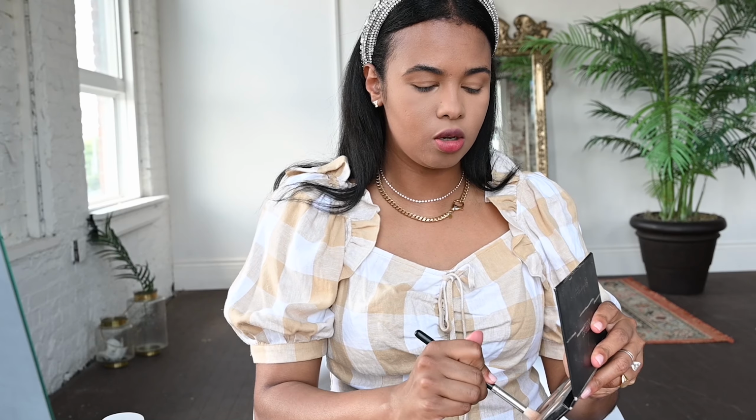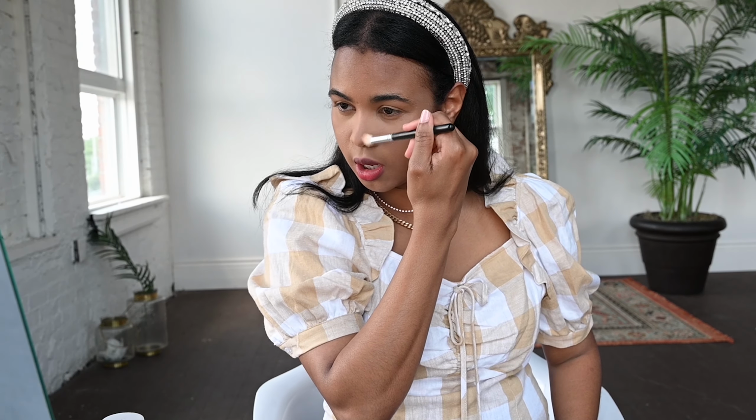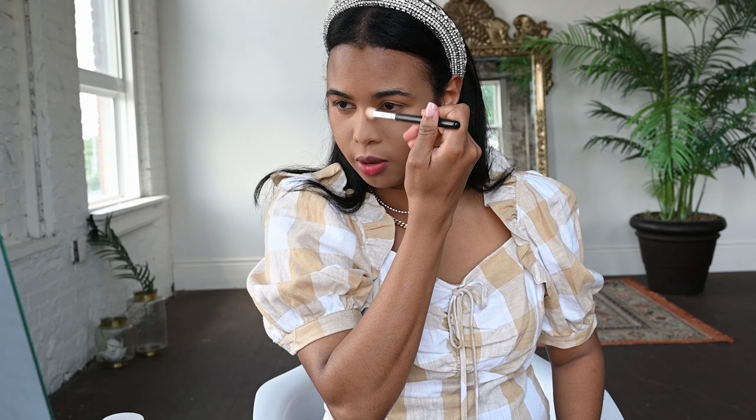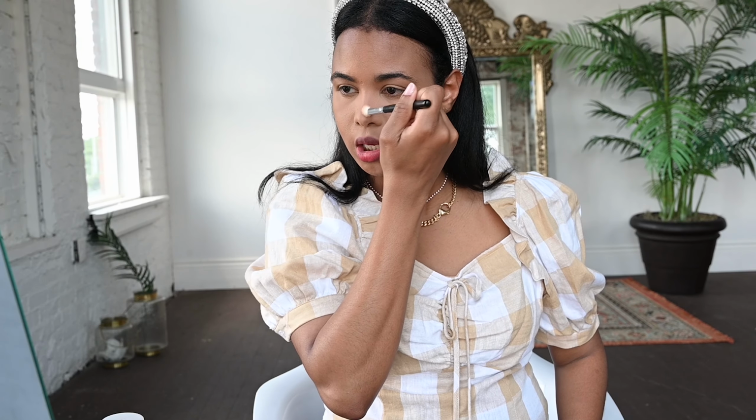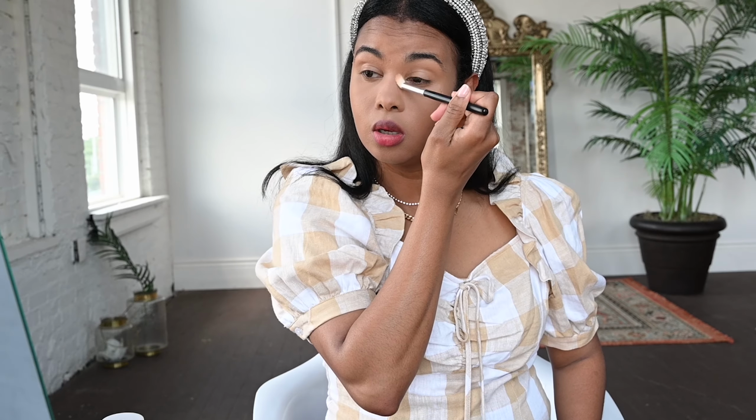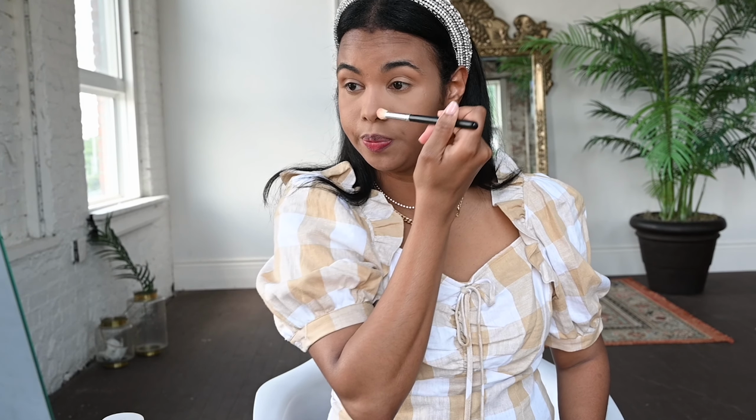And then I take a small fluffy brush and I also do a very slight nose contour as well, just so that my nose doesn't look too washed out with all that powder. I like to put some color back into my nose as well, some shadows. I'm not even sure if this makes any difference, but it does for me.